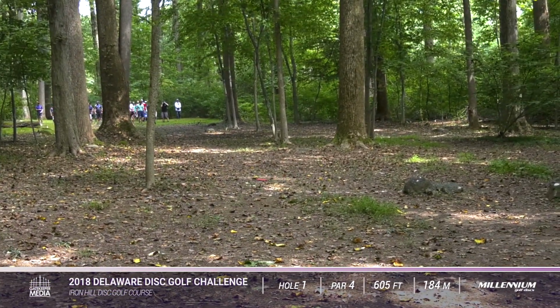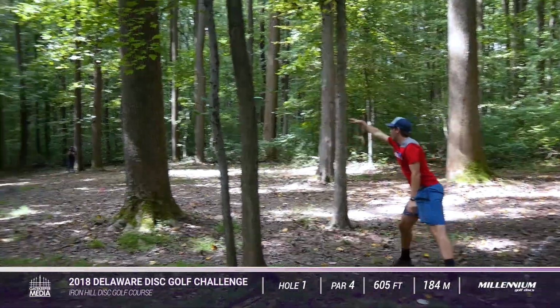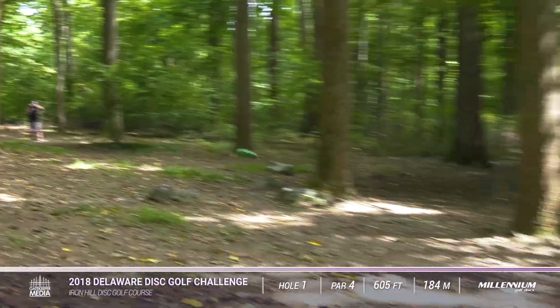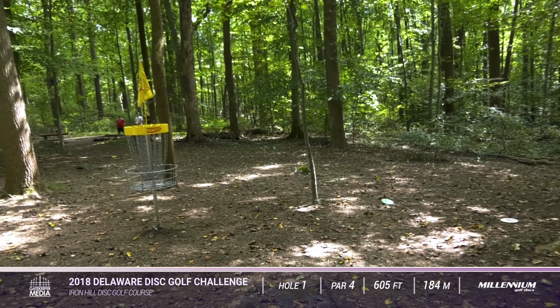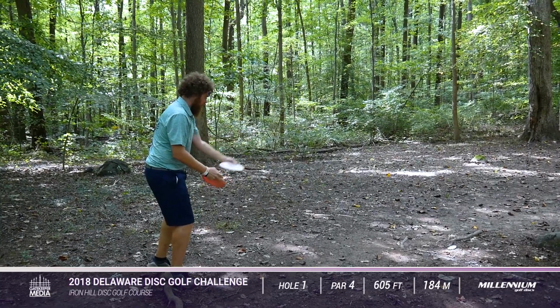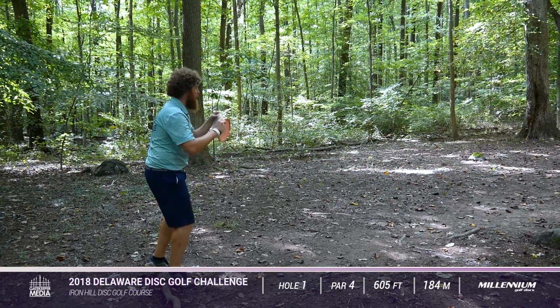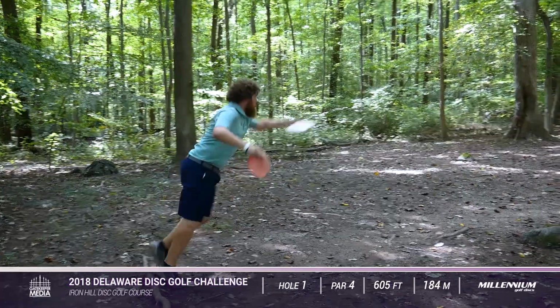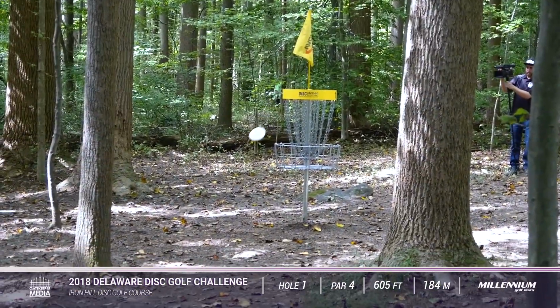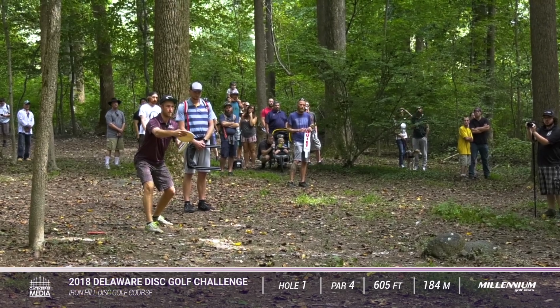Oh, he hits a stump. An unfortunate reaction from the ground there. And that's the thing with this course, there's just a lot of rocks, a lot of stumps. The greens are fast, unpredictable, really. Right. You'll see a lot of those bizarre reactions off the ground like that. It looked like Ricky executed his shot how he wanted that time, but just didn't get the love. Zach just hits the top of the cage there.